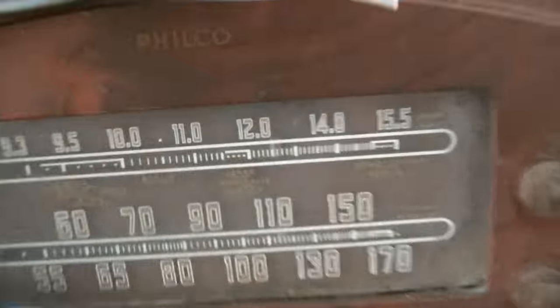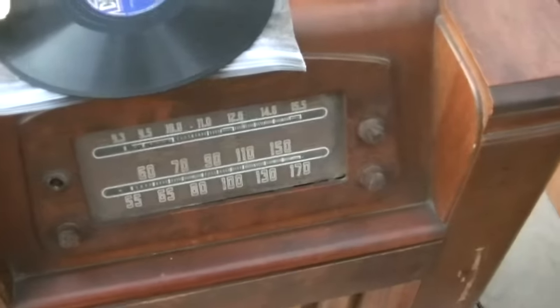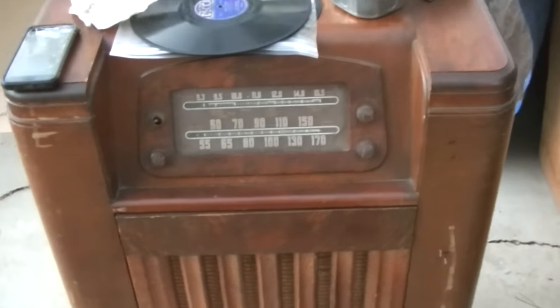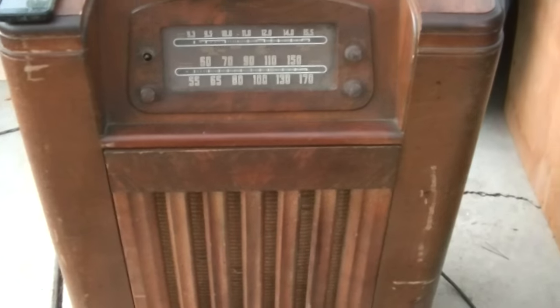Anyway, I think this has gone on long enough. You know, this could be one hell of a radio if you wanted to spend the time to restore it. And I mean that seriously. All the fundamentals are there. It just needs a restoration.